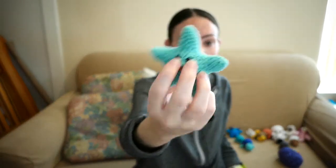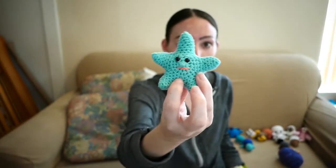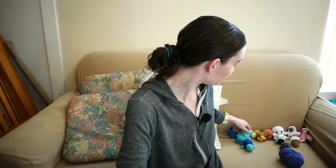But anyways, these ones are from 660 Eyes. They're 6mm black safety eyes. This is just embroidery floss in the color pink. And it's a cute little starfish.